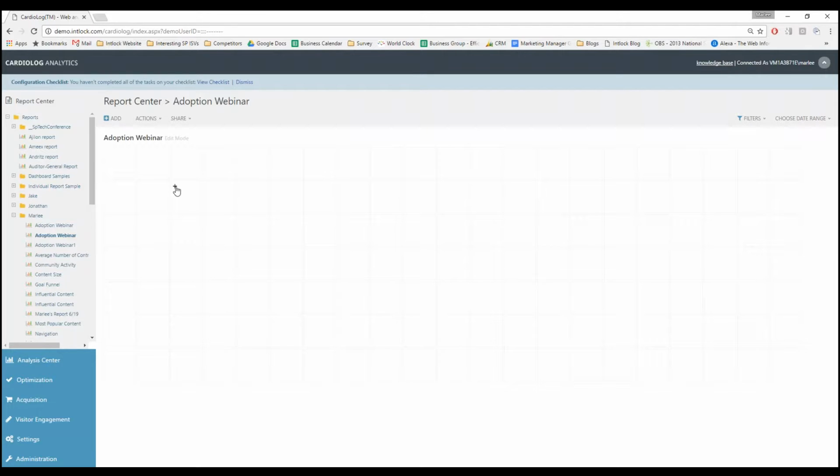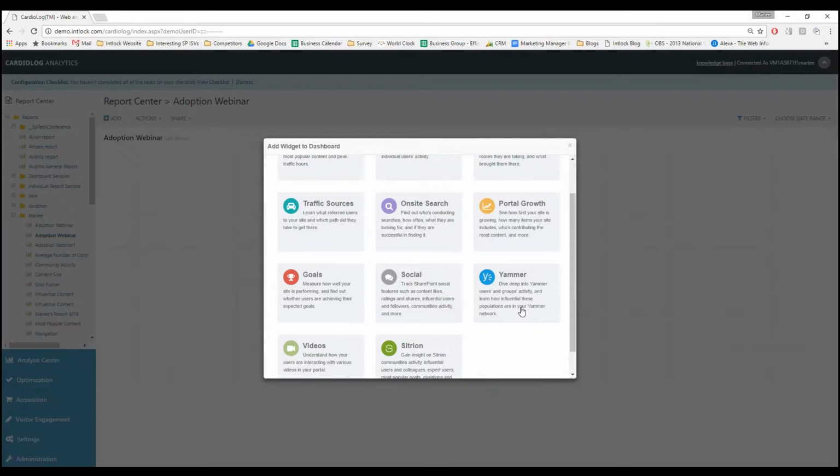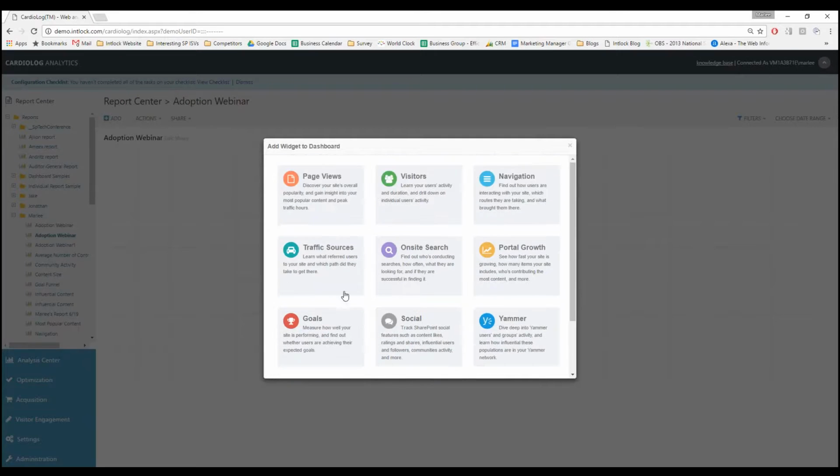So I'll just click on one of these grids on my canvas here. And since we're talking about adoption, I'm only going to focus on this visitors category today. But as you can see, there are a lot more categories that we can dive into, such as page views, for example. We have search, we have traffic sources, portal growth, we have our social, we have Yammer, as well as videos, and so forth. So let's just go ahead and jump into this visitors section.